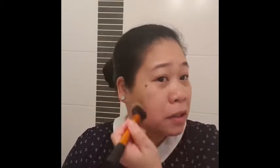Sometimes, especially in winter, you don't really have a fixed complexion. Sometimes you get darker or lighter, and therefore I prefer using two different types of foundation in the color, and then just mix that up. And that's it.